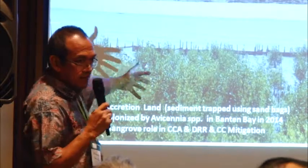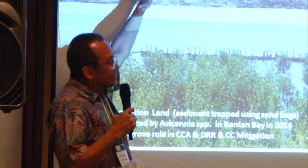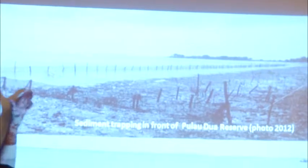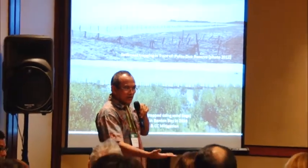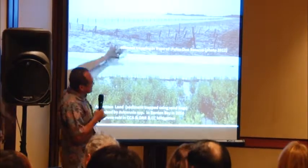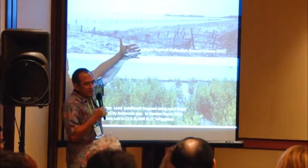Apart from that, in front of the reserve, we trap the sediment using a very simple technology. We were using a fish net. This area used to be eroded very severely. Then the fish net was stolen by people, and we replaced it with sandbags. So we put layers of sandbags in front of the reserve. Now when we look at this, this is just one year's time. It used to be very eroded areas, and then it trapped the sediment.